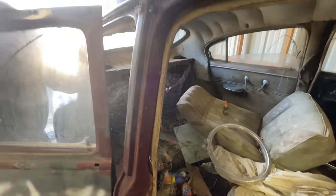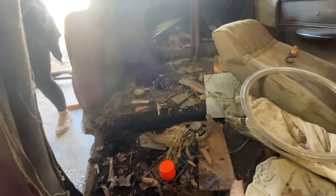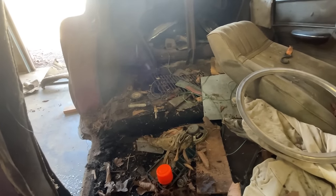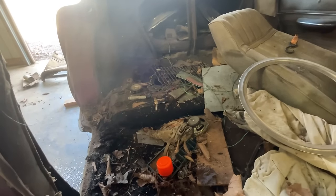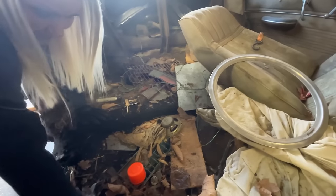That's chicken wire. There's nothing in it. Yeah, there's a lot of junk in here. This thing still has remnants of carpet in it. And it's different. Black carpet. See, this is not the same carpet. Yeah, that's the underlayment, I think.